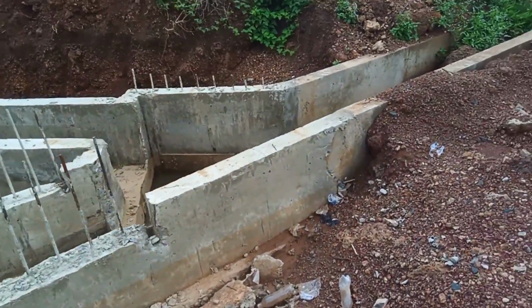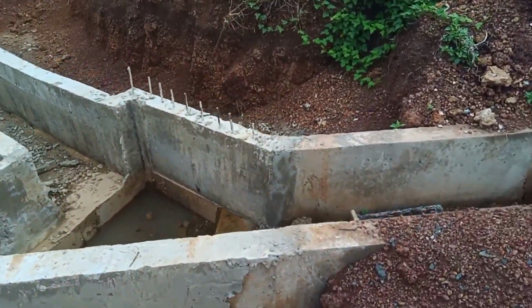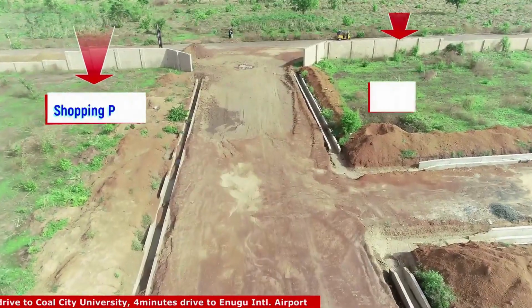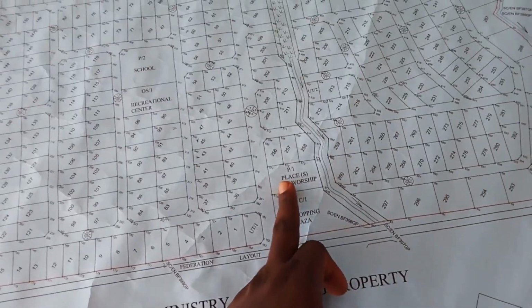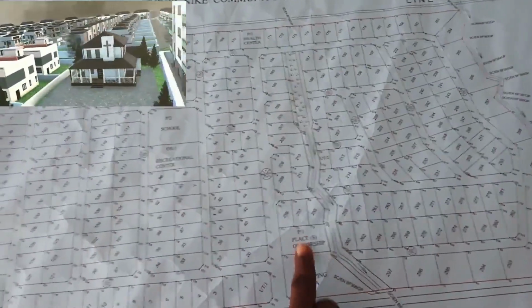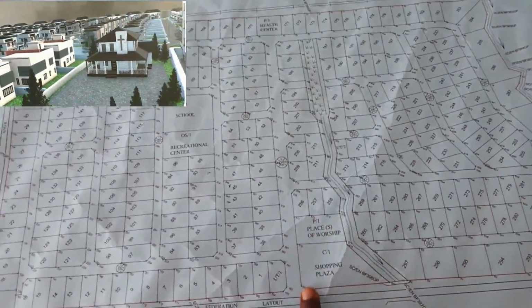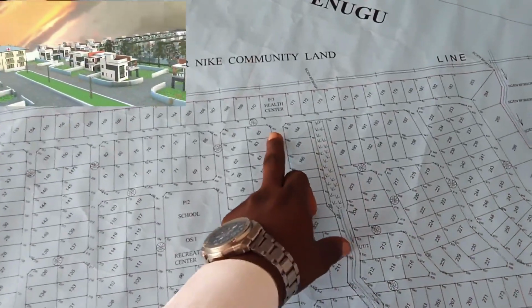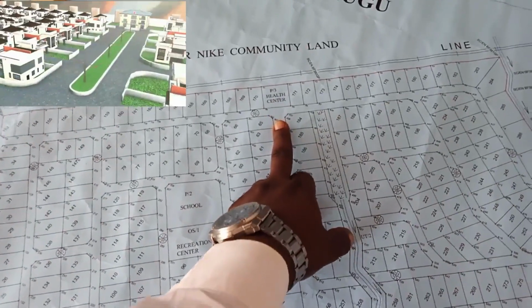Starting from the first plot on the right after the gatehouse, this is where we have the shopping plaza. Next to the shopping plaza is a non-denominational worship center we are building inside Graceland. From this entrance road, straight down at the extreme is where we have a hospital. So there is provision for a hospital.